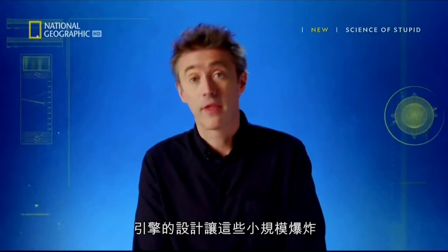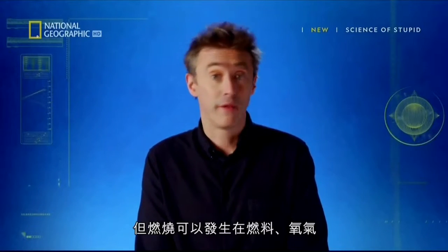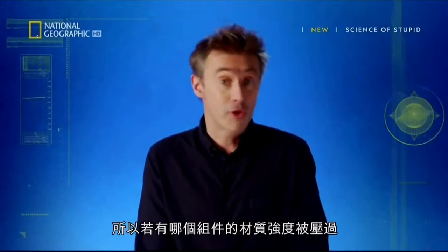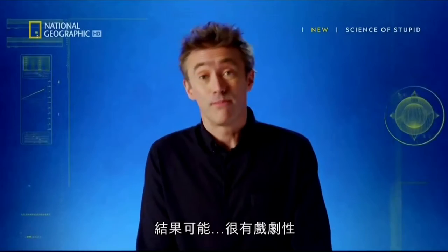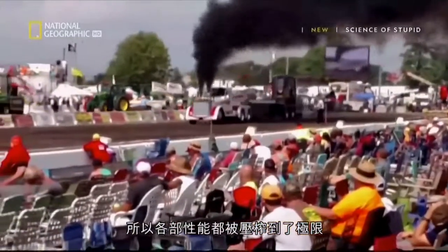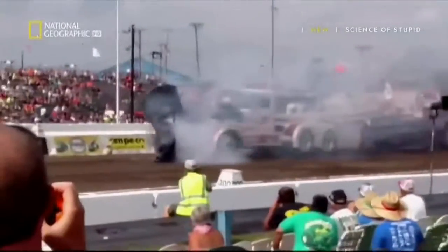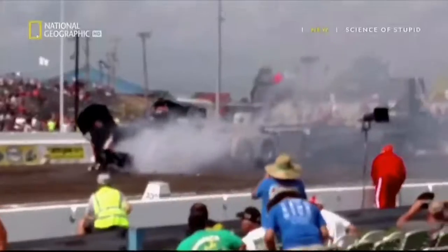Engines are designed so that thousands of these small-scale explosions take place every minute. But combustion can happen anywhere that fuel, oxygen and a heat source meet. So if the material strength of a single component is overcome, the results can be, well, dramatic. This racing truck has been tuned so that it's working at the very edge of its capabilities. Just a little bit beyond them.